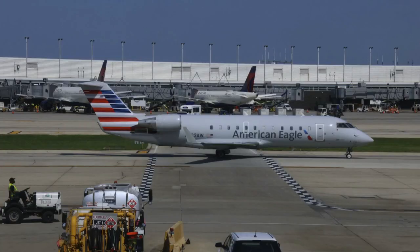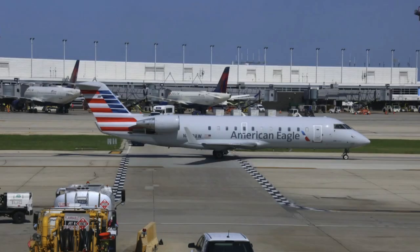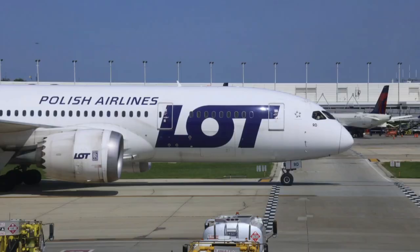We also got the crane back there looking pretty sweet. Showed a little too many, trying to keep a little groove going with the delayed shots, but you can see what it's trying to do. We got the CRJ200 for Air Wisconsin once again, and there is a gorgeous LOT Boeing 787-8.